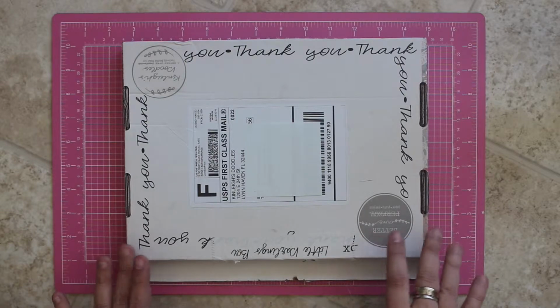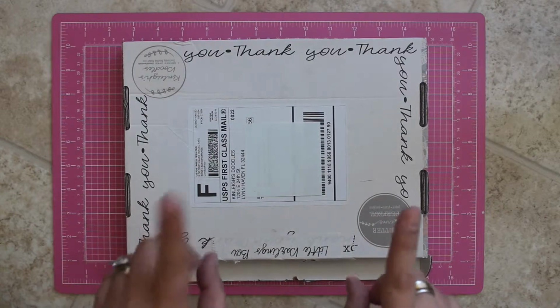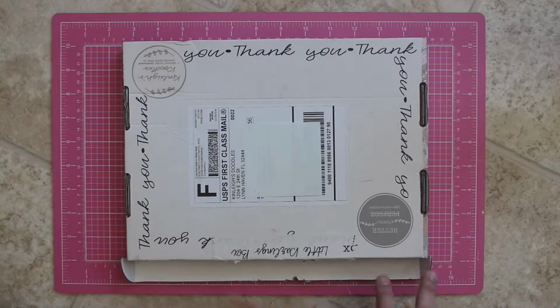It really wasn't that big of a deal to me. The subscription is about $20 a month. It ended up being about $25 once shipping and all of that was added in.